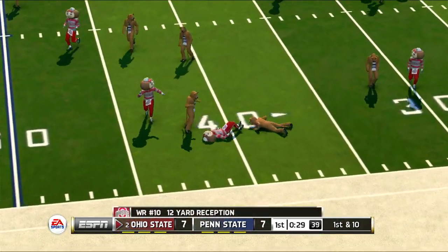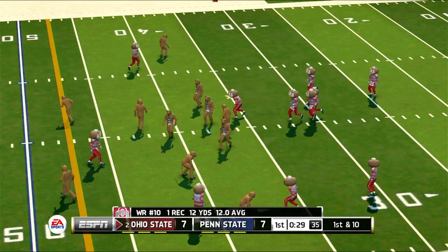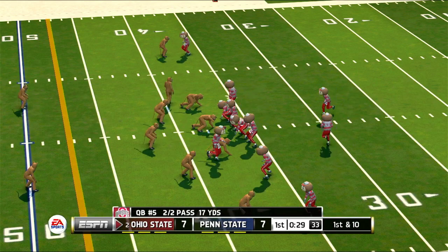He's tackled around the 37-yard line. Number three brings him down at the 37-yard line. First down.